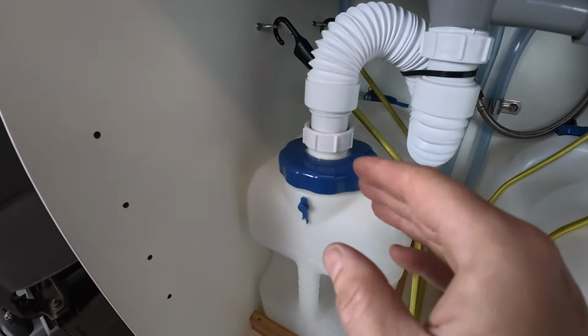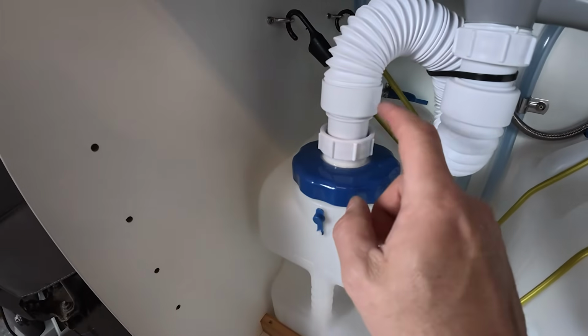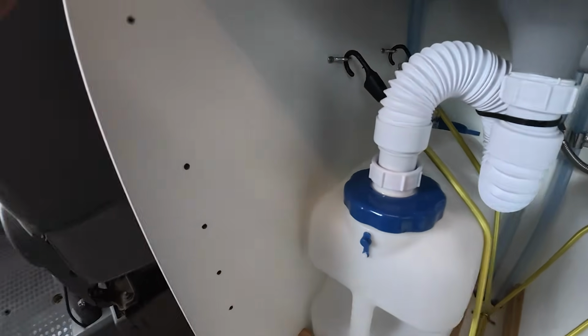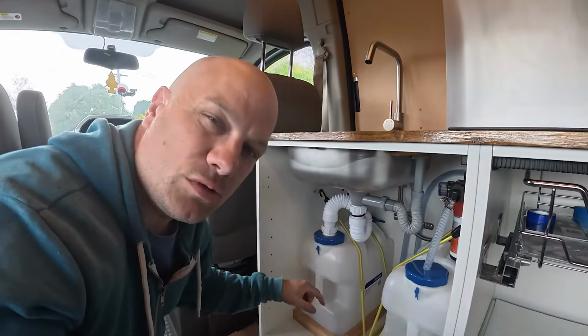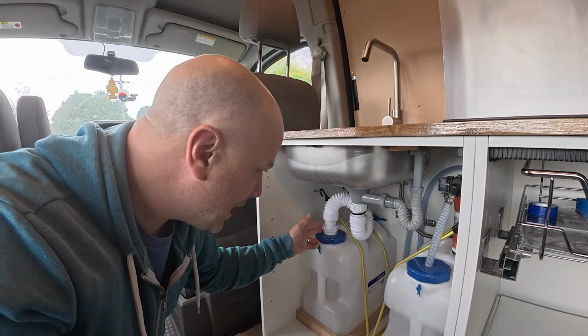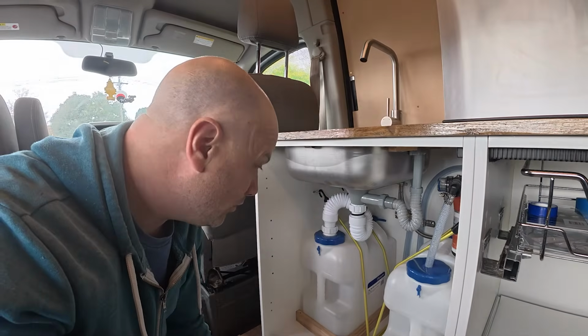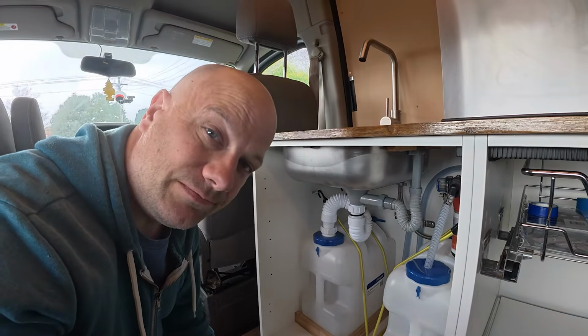When we remove it, we remove the trap and the vent at the back. We need caps to plug those holes so we don't spill it. We haven't got a 32mm cap for that one and a 32mm cap for that one, therefore that's a failure.